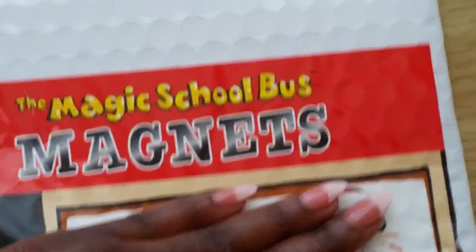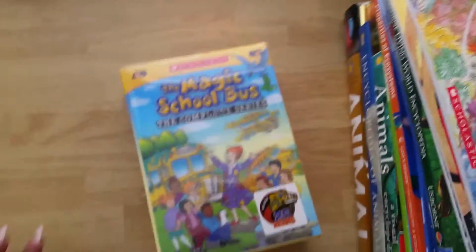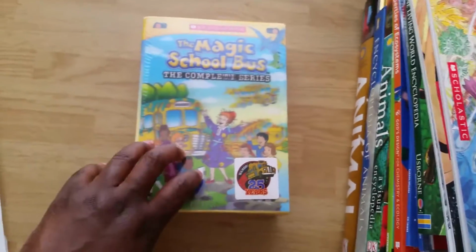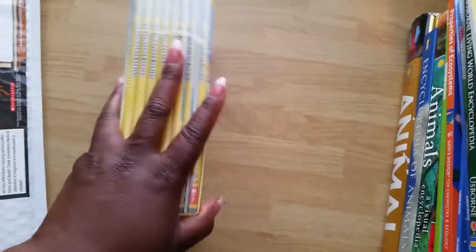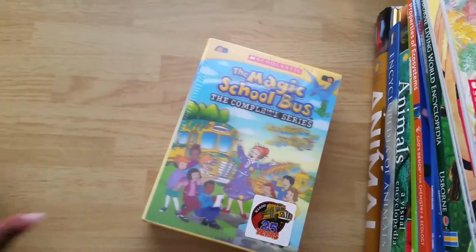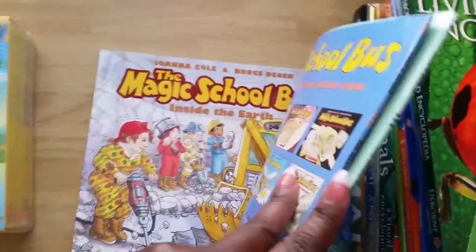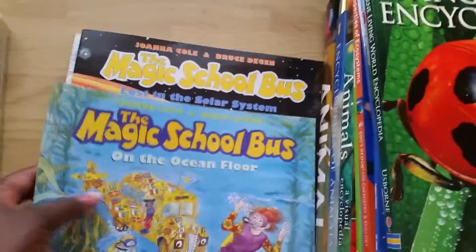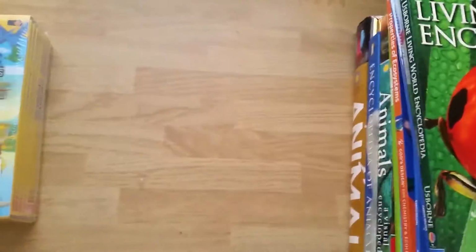And then with Magic School Bus, there's going to be a movie to go along with that. So I got the whole Magic School Bus complete series. They had them on sale. I want to say it was like $29 for all of the Magic School Buses. This is every Magic School Bus ever. I'm excited about that. My son picked up a couple of these books when we did our reading program this summer. We got some free books, so he grabbed these. He's really excited about doing Magic School Bus for science.